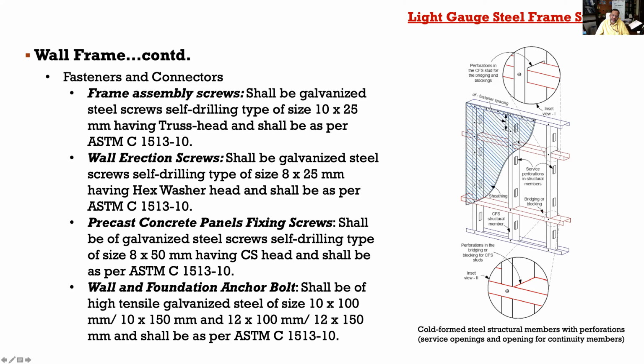Then for fixing this precast concrete panel, you require galvanized steel screws of self-rivet type with a size of 8 by 50 mm. Once this wall panel is ready, you have to fix this wall panel to the foundation as well. So for this, the foundation anchor bolt size is given here. The point which I want to make here is that because everything is being done in the factory, you have to follow the minimum standards and minimum specifications, and you need to use the specified screws which are normally supplied along with these panels.